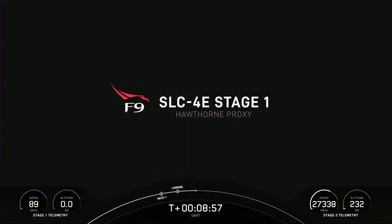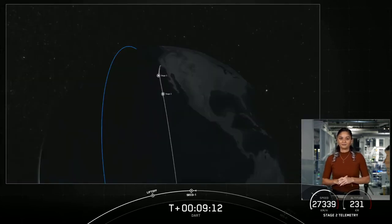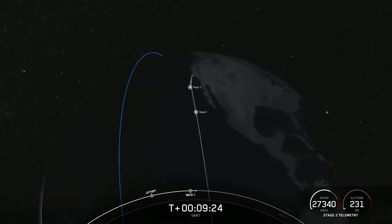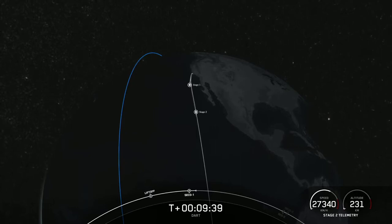And we had some incredible views. Now we're just waiting for some confirmation of that first stage landing here in a second. As we have a live view of second stage currently with the engine cut off as it's coasting towards its targeted orbit. And we will wait for that confirmation of that first stage landing, but you have just witnessed Falcon 9's 26th flight for this year. And we will confirm once we have that confirmation for that first stage landing.